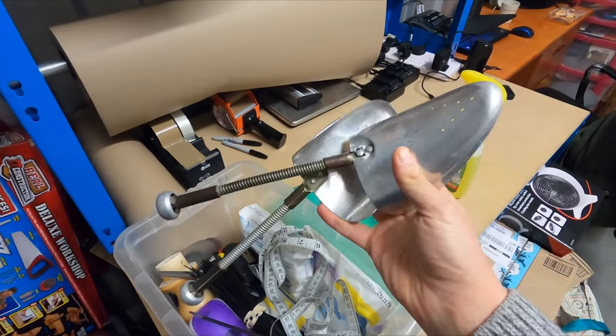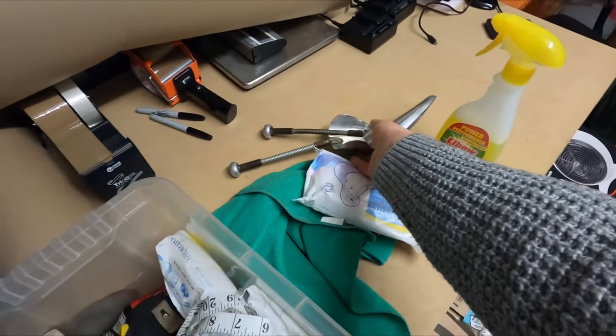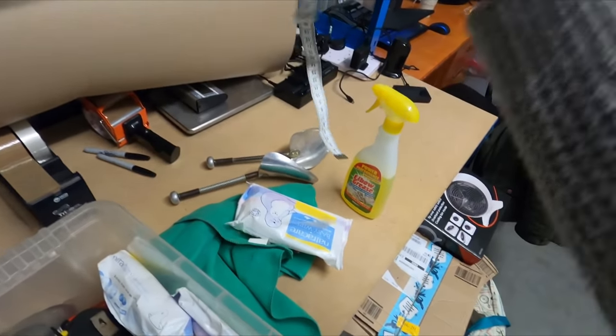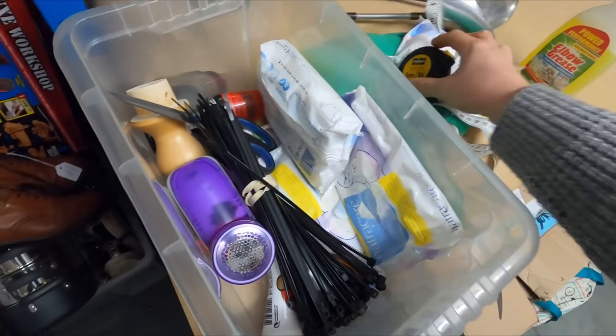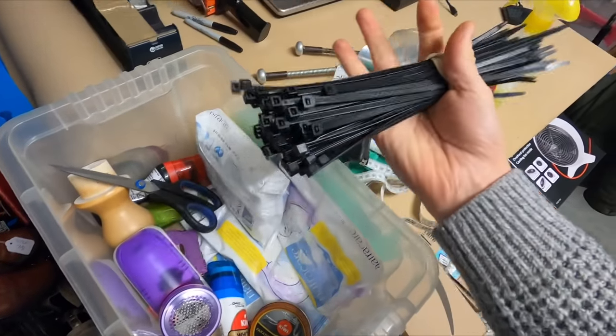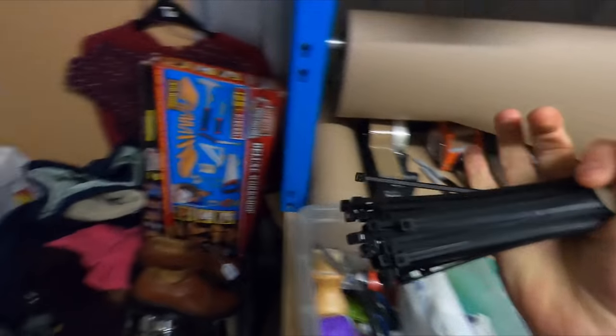Shoe trees help keep the shape of the shoes, use them all the time. Again, recommend getting them if you're selling shoes. Tape measure, always measure your clothes when you can, even if it's just a pit to pit. That's the one I get asked the most. Measuring tape, some cable ties. I got these free when I opened a Royal Mail account. Not that I've ever used it, but it's handy.